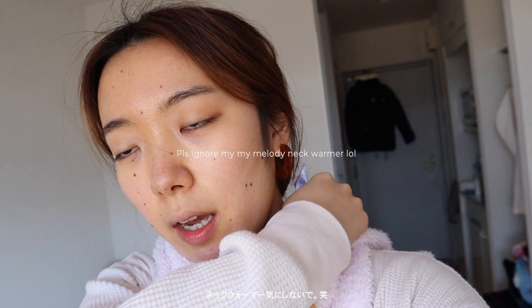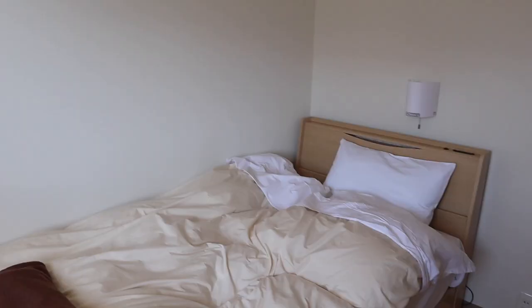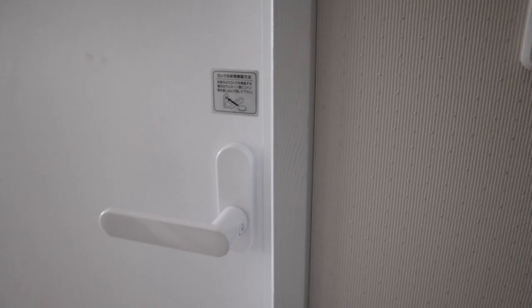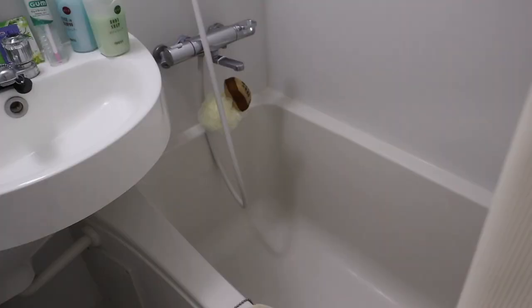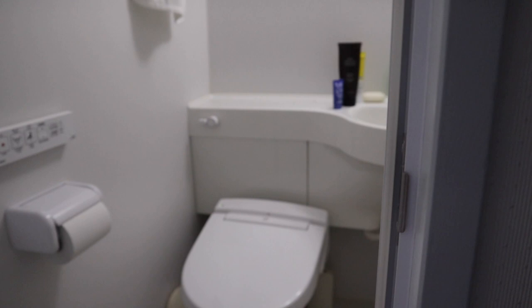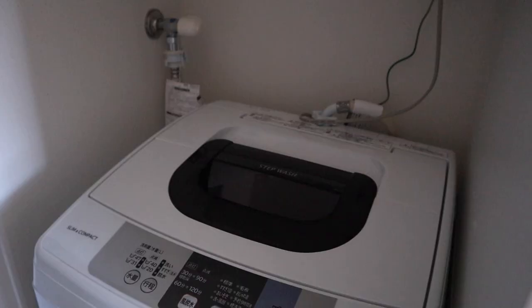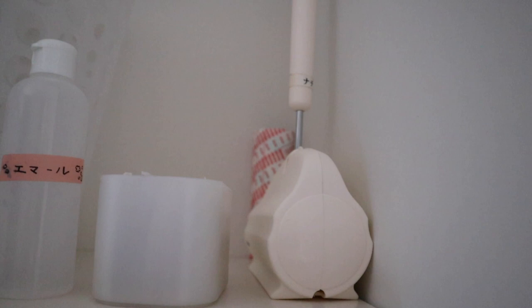So I don't think I did the room tour. I'm doing it right now. This is the bed. It's okay. It's kind of comfy. I like how everything is white in this room. And this is the bathroom. It's kind of small, but I can't really complain. And there's a door, and I have this mirror, and I also have this laundry machine and some cleaning stuff.